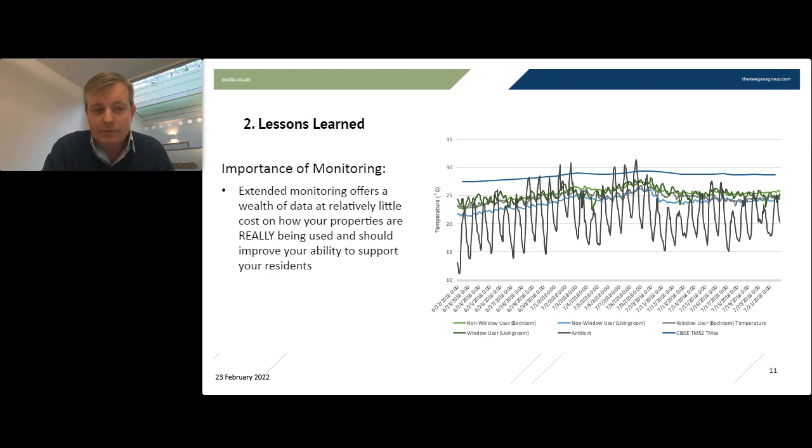In this particular project, we were monitoring temperatures in a whole range of properties, in the bedrooms and the living rooms. Some residents had their windows open from March to September, pretty much permanently. Others never opened their windows.